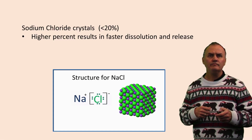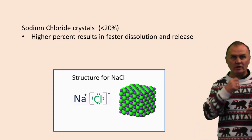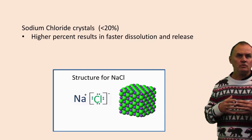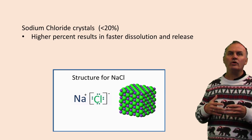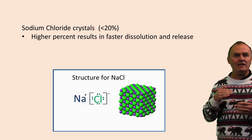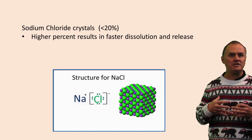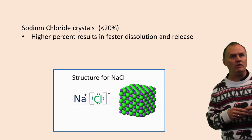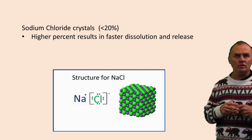macrophage. Okay, so one of the things that we include, this is kind of the one inert thing, is sodium chloride. It's a strong electrolyte. It dissolves easily in water. That's added to impact the dissolution rate of the stearic acid. So the more sodium chloride you have in there, the faster the stearic acid composition will dissolve.